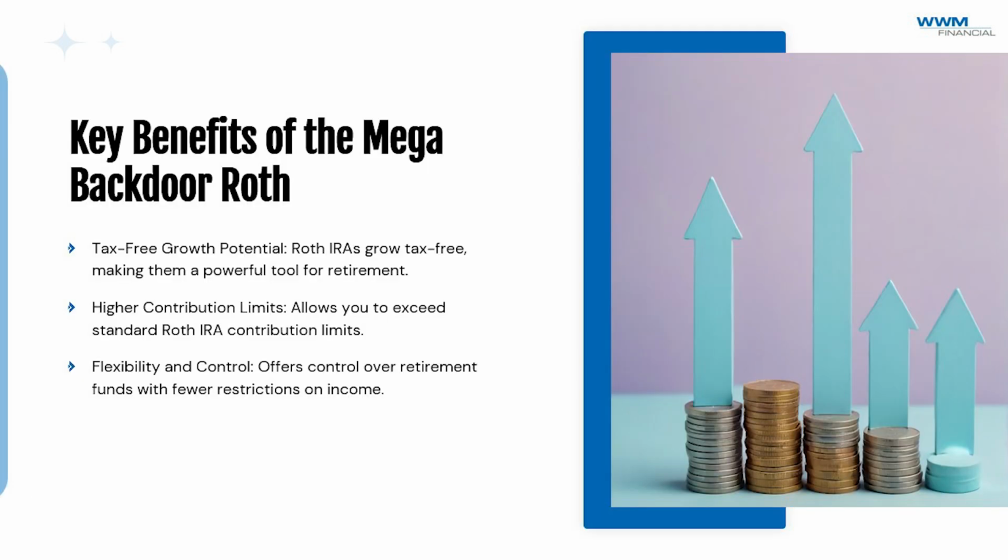What are some of the key benefits of the Mega Backdoor Roth? One of the biggest is the tax-free growth potential. Roth IRAs grow tax-free, making them a very powerful tool for retirement. So let's say you have the discretionary income to invest beyond the regular limits of a 401k. You may have a choice. You could invest the extra income in a taxable account and potentially pay taxes every year on those earnings. Or you could invest in a tax-free manner inside a Roth IRA or Roth 401k and possibly avoid taxes on all the future growth.